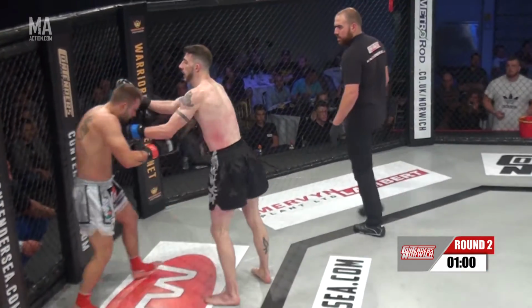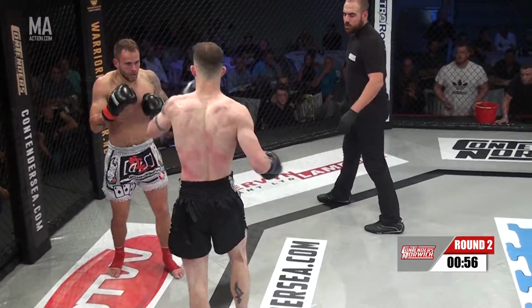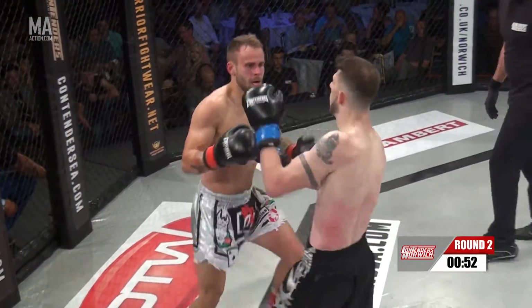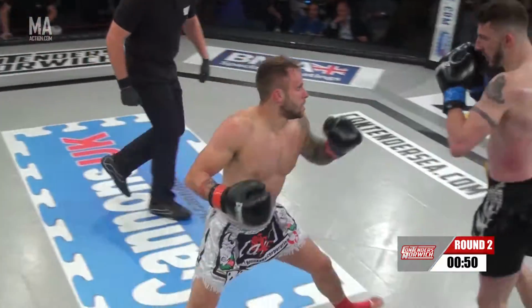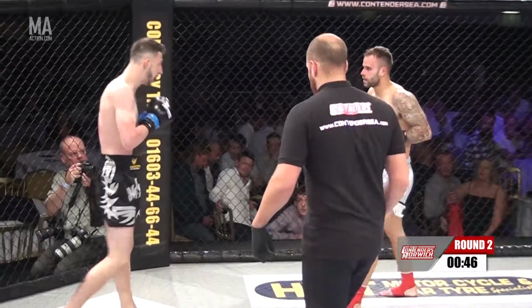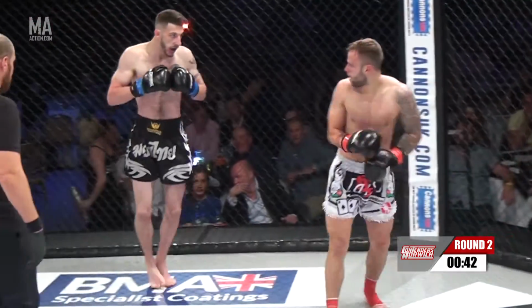Kemp has come forward in this next round, really put the pressure on, backing Hayes up, taking him out of his comfort zone, drawing him into his own game. Hayes is a good rangy fighter, and at the moment he's fighting in the pocket with a guy who seems to be dominating him. He's got heavy kicks, heavy hands. You don't want to be trading toe-to-toe with one of those guys, Chris.